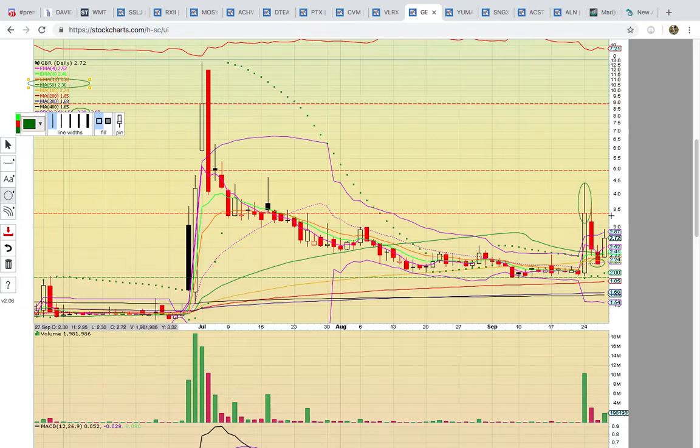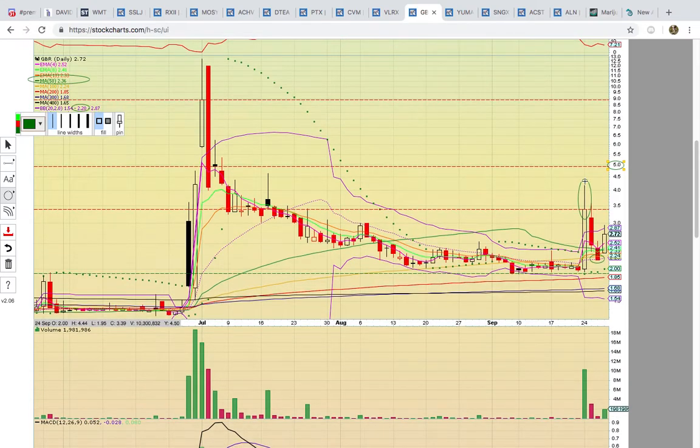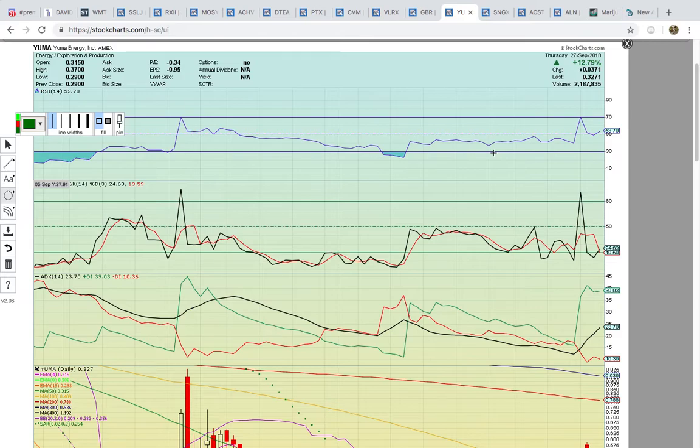The closing price here on the 24th is the key level to break. It needs to break that level to make a retrace back up to 5. So keep an eye on it. We'll see if it can stay above that 240 support zone and keep riding EMA 4 at 252 support higher. Let's look at YUMA here.